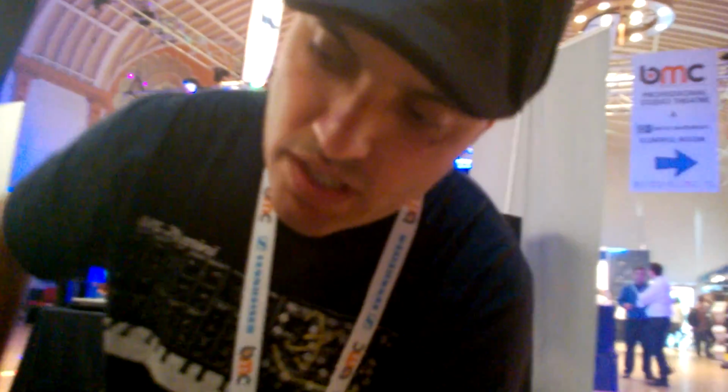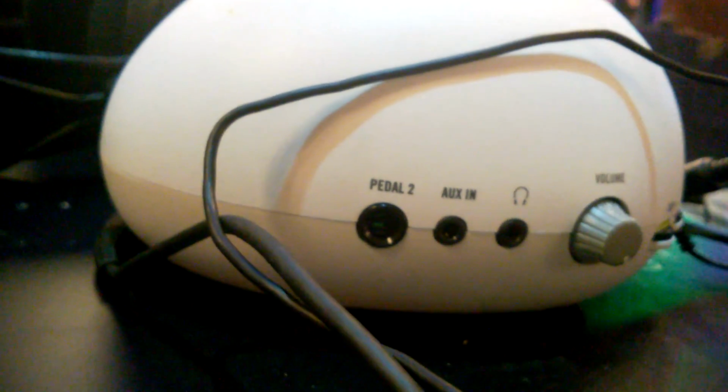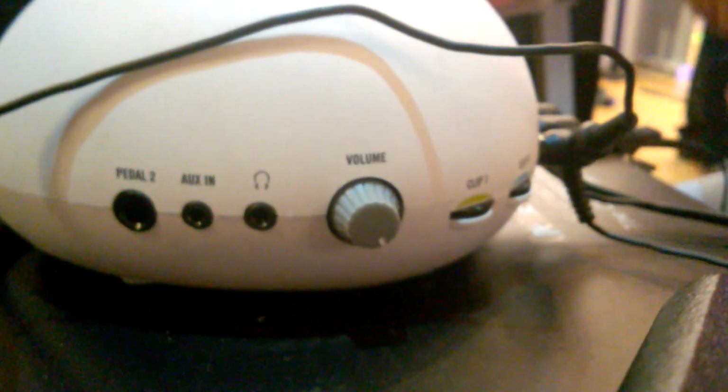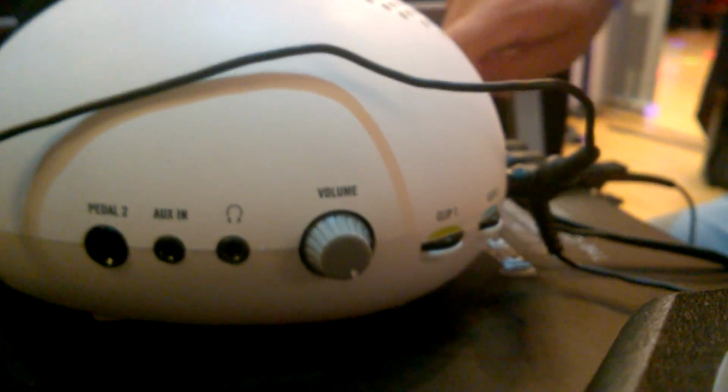Does it have an audio output on it? Yeah, headphones out. Got an aux in, pedal too, so you can have a second pedal for open and close hi-hat. Okay, that's clever. And you've got an auxiliary in as well, so you can feed any MP3 player or anything into it, so you can play along with headphones or just the built-in speaker. And here's the individual volumes, but the clips are very, very sensitive.